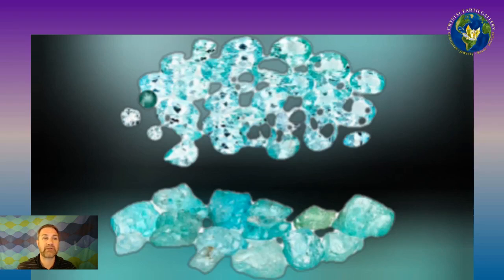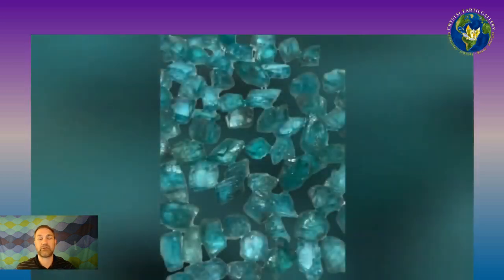And then yellow apatite will be more on the lines of the solar plexus, so personal power, self-confidence, willpower, manifestation. A lot of your manifestation powers of apatite, I think, are coming from this yellow form of apatite. And then, of course, purple, you're going to be in the crown chakra, increased perception and acceptance, spiritual development.